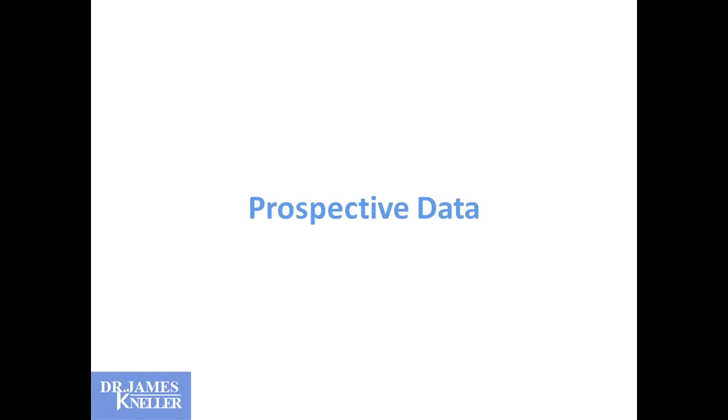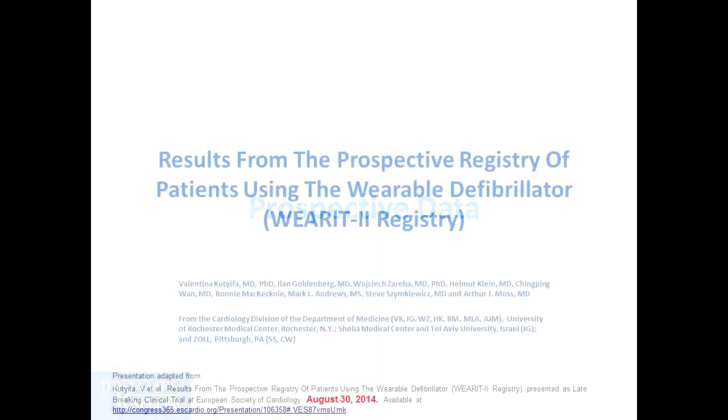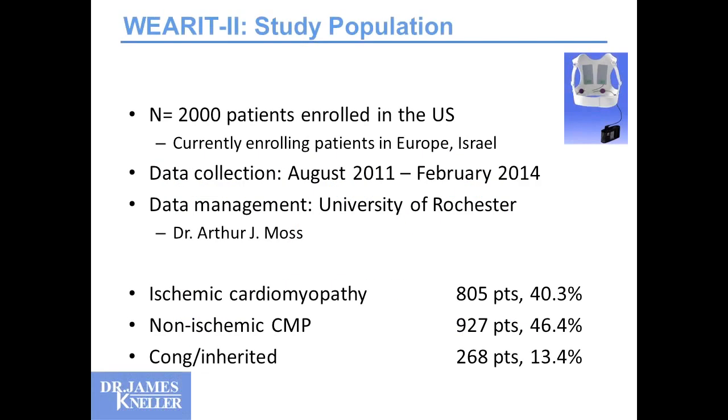So we've looked at a lot of registry data, post-analysis data. How about prospective data? Data that we collected moving forward, and this really was available to us through the Wearable registry, which we've had since 2014. So here's 2,000 patients in the US, also Europe and Israel, data collected up until 2014. It's managed by Arthur Moss, the individual who ran the MADIT trial, so very familiar, involved with ICD research. We have ischemic cardiomyopathy in 40%, non-ischemics in 46%, and congenital or inherited in a small fraction of those.